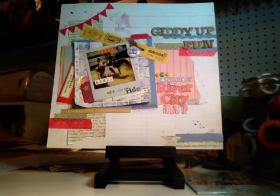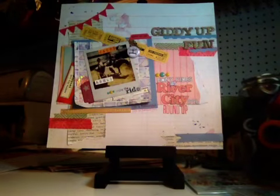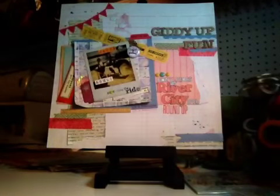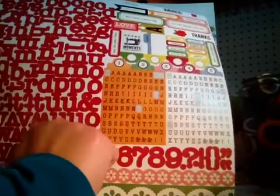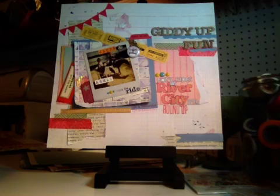And then I used these stickers from American Crafts, the ones that look like burlap. And I used these basic gray letters. And I used these little letters from the For the Record 2 Echo Park. Okay, I think that's all the products that I used. And now I just kind of want to go over the layout a little bit because I really, really love how it turned out and the stamping and everything.